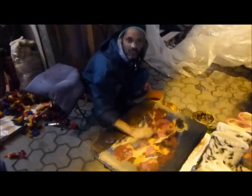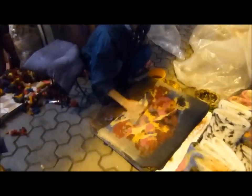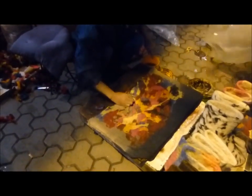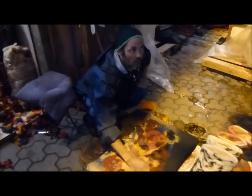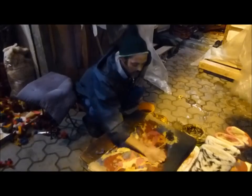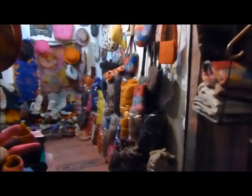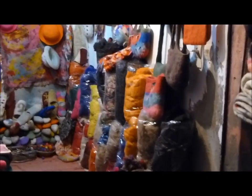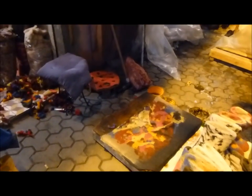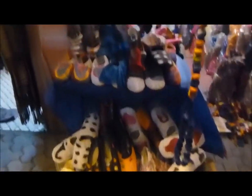Rashid, thank you. And so could you explain what you're doing? Yes, I make it with black soap and water. Okay, thank you. And then you shape it? Yeah, shape it. Thank you. These are the piles of wool, and that's what he uses piece by piece. And he chooses the designs. He rolls them and shapes them this way.